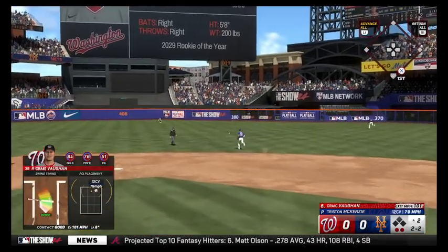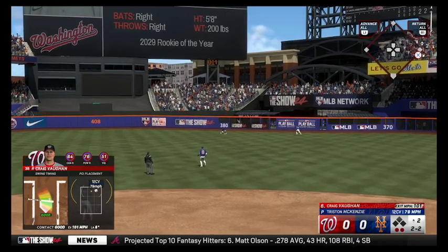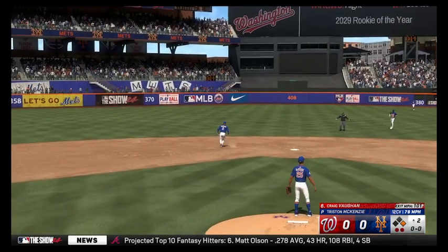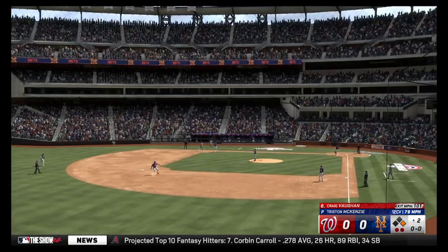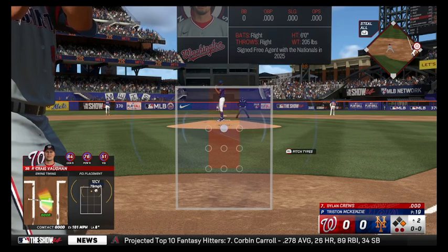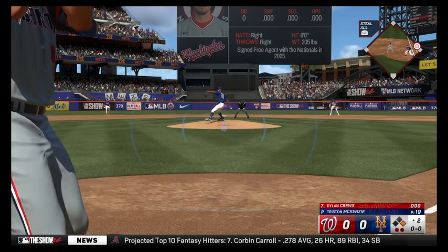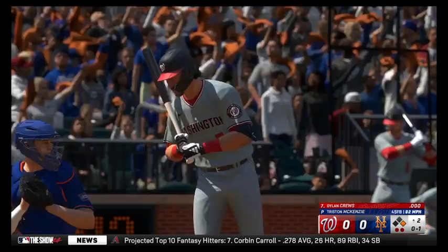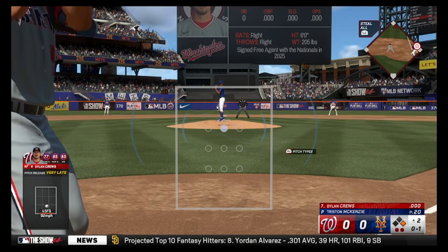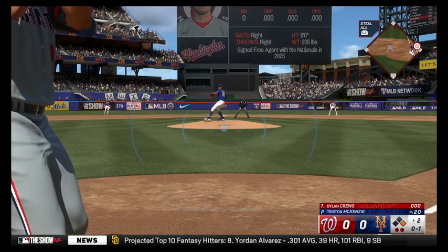That ball is a base hit. And that's our first hit of the season. Perfect example right there. A hitter who hits the ball on the outside part of the plate the other way has to trust his hands and let the ball travel a little bit deeper. And now Dylan Cruz. And that's it for a strike. Tristan McKenzie, the former National.